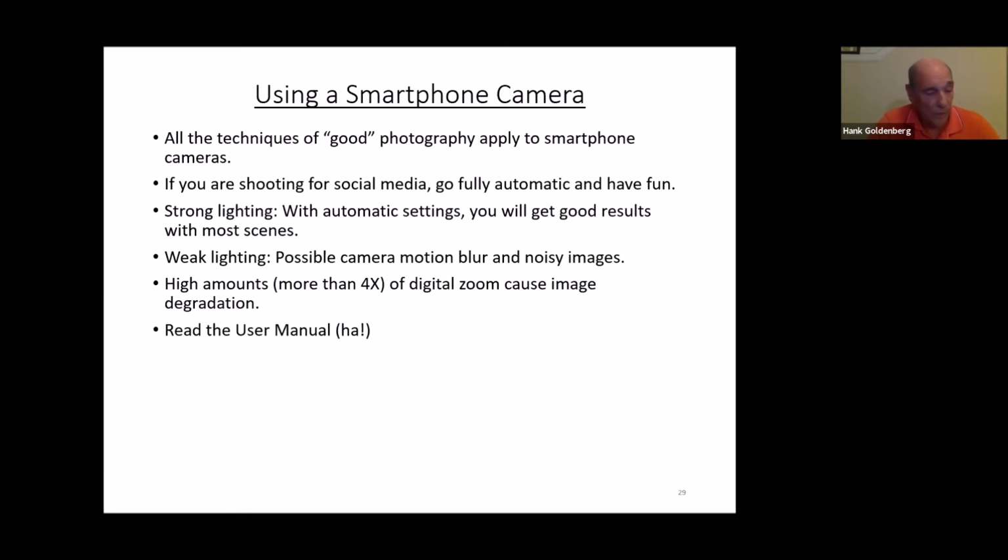And read the user manual. And why do I say ha? Well, try and find the user manual. It's tough. What I recommend is go online and get to the tutorials. There's a million tutorials on smartphone cameras and how to use them. Shooting techniques, settings, how to use the software. You go through the manual if you can find it, but I find the tutorials work a whole lot better. And of course, join the Shutterbugs, because we do have classes and workshops on smartphones.